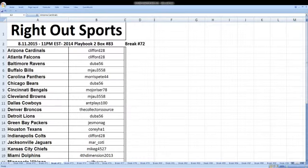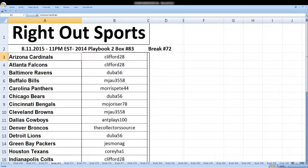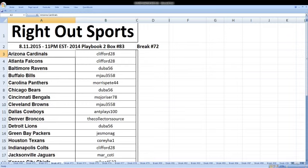All right, guys. Up next, some 14 Playbook. This will be a two-box break, as we always do. It is, as always, one pack per box, two total hits. That's why we do a two-box break. This is number 83, guys. This ended Tuesday on eBay. Monday, that 82 that's already been completed will be uploaded to YouTube in a short period of time.